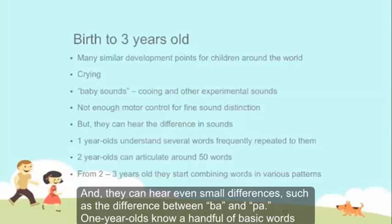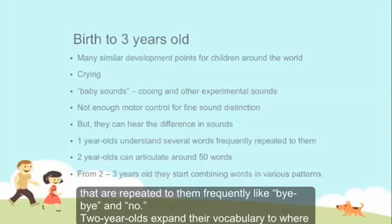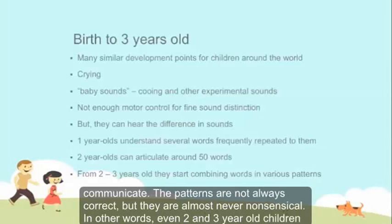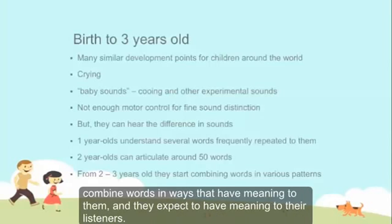1-year-olds know a handful of basic words that are repeated to them frequently, like bye-bye and no. 2-year-olds expand their vocabulary to where they pronounce 50 words or more. Then from that point, they start combining words in various formats and patterns to communicate. The patterns are not always correct, but they are almost never nonsensical. In other words, even 2- and 3-year-old children combine words in ways that have meaning to them, and they expect to have meaning to their listeners.